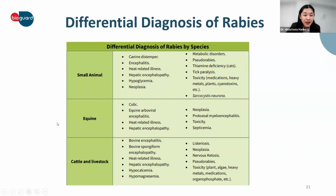In equines or horses, it is similar to colic, because in colic the horse suddenly collapses. Also equine arboviral encephalitis and some others like septicemia. And in cattle, livestock, and cows, we can see bovine encephalitis, which also shows similar nervous system symptoms, and bovine spongiform encephalopathy, also known as mad cow disease. It is caused by a prion that makes holes inside the cow's brain. So all of these are the differential diagnoses of rabies.